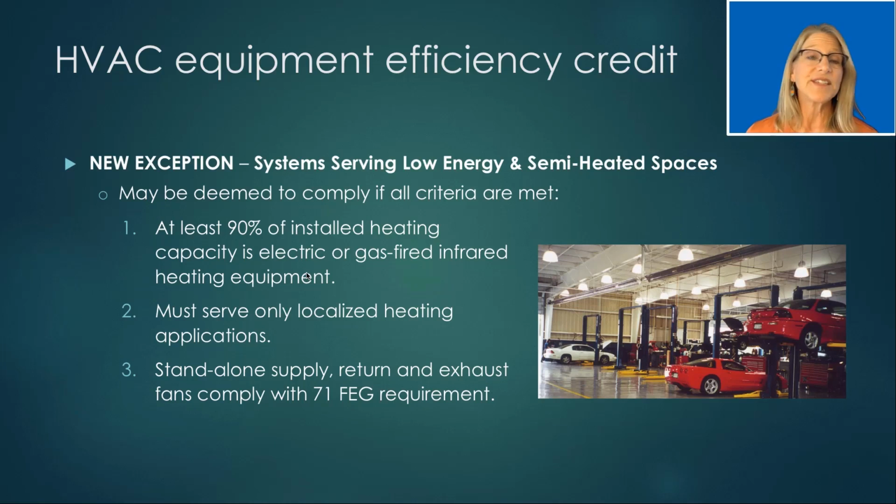To comply with this exception, at least 90% of the installed heating capacity has to be electric or gas-fired infrared heating equipment, and that equipment must serve only localized heating applications. So, for example, in the picture here, you've got an automotive repair facility, and they have the radiant heating directly over the work bays. So it's only providing localized heating in those areas. And then if that low energy or semi-heated space has any standalone supply, return, or exhaust fans, then they're required to comply with that 71 FEG requirement.